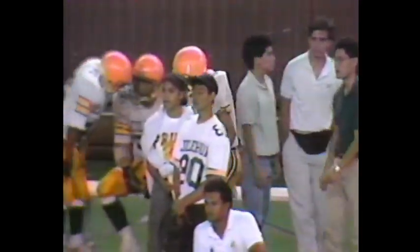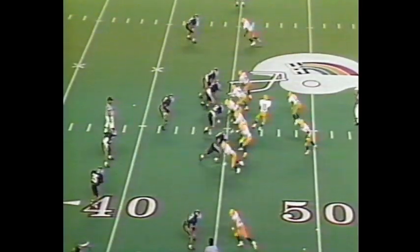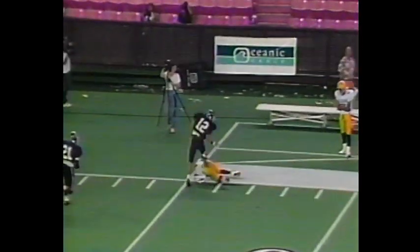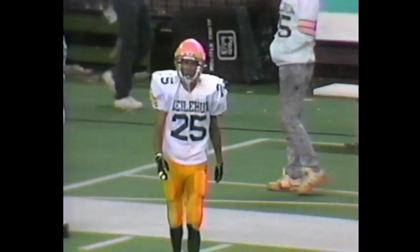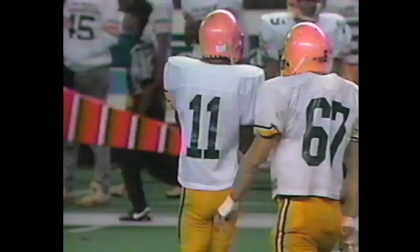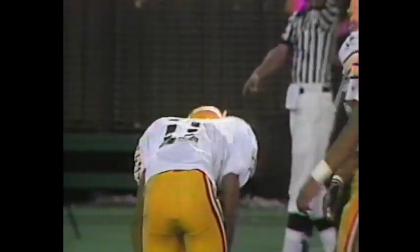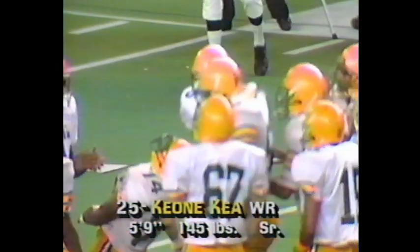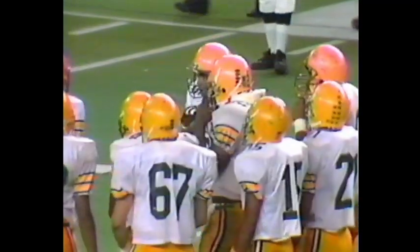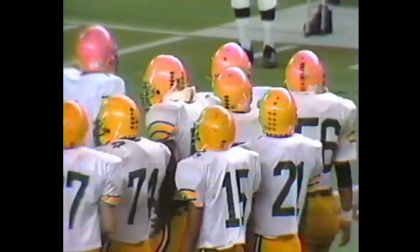See Tito Rivera, little tape job on the sidelines, tighten up that shoe, and looks like he'll be back ready for action. Cabinion dropping back to pass, looking to Kea. Kea complete. First down inside the 30-yard line. A little out and up pattern and a super pass by Cabinion. Kea, 5'9", 140-pound senior. He's the leading OIA receiver in this division.